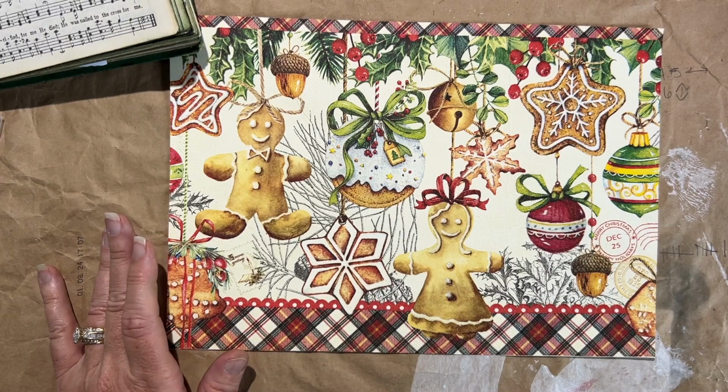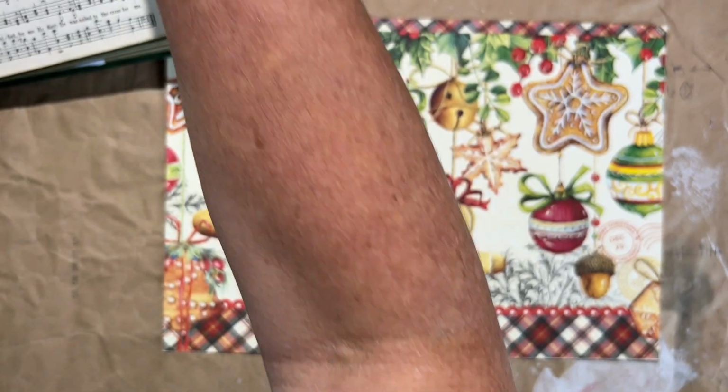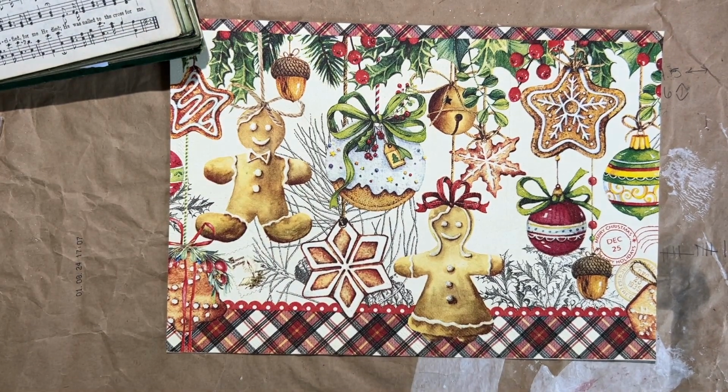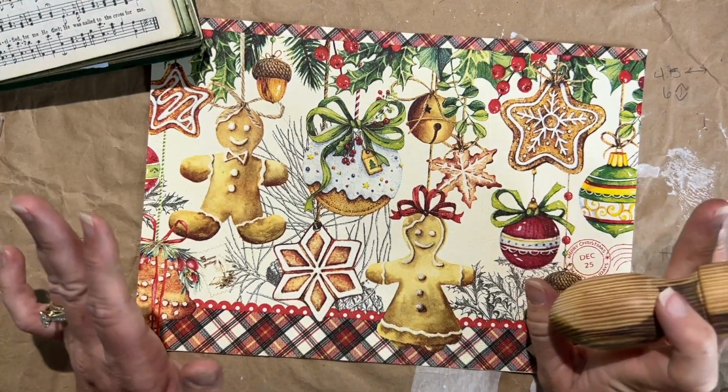As you see here, I have a napkin bit glued to a piece of cardstock. I love this napkin, and I'm always like, it's kind of busy. I don't really know.